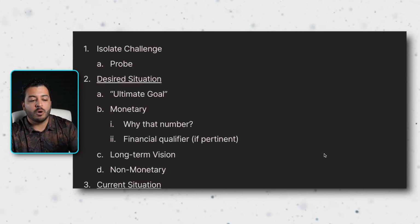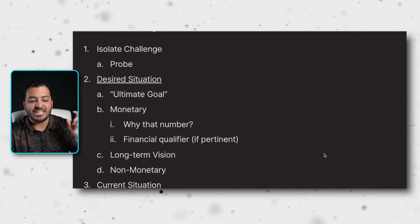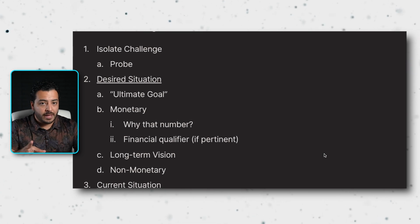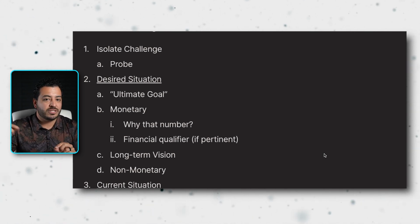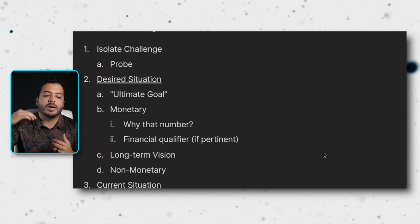After that, we're going to go over the desired situation. This is going to give you the ultimate goal. I put quotes on that because it's figuring out what is going to be their ultimate goal to them, not just personally, but also what that means to them on a much deeper level.